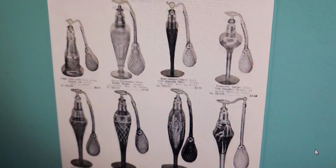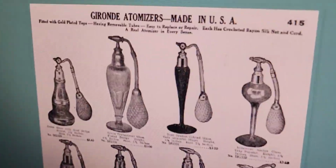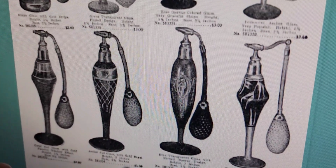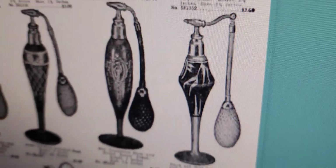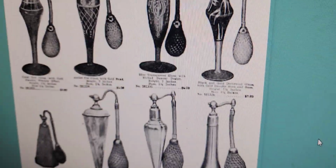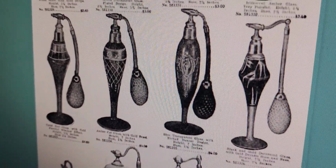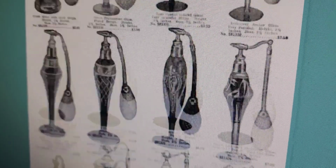This is really cool. This catalog is dated from when? 1928. And you can see the many different ones you could have. So sometimes if you go through these old catalogs, you can actually find out who made your atomizer. It's very hard to pinpoint it. But this is 1928, a year before the stock market crashed. And you can see the different types that you can actually still find on the market today, thankfully, because they weren't all thrown in the garbage or broken.